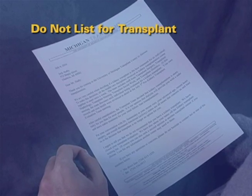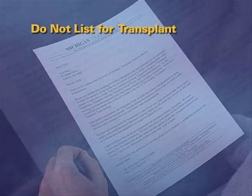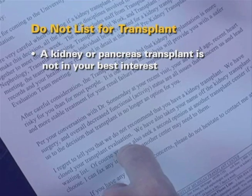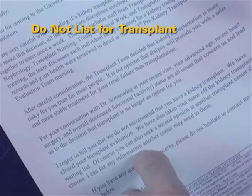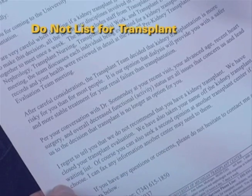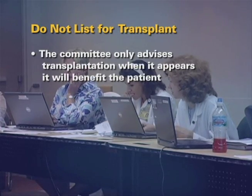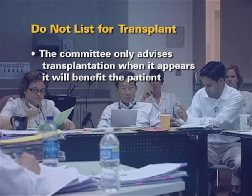You may receive a letter that indicates your records were reviewed by the committee and our team feels that a kidney and/or pancreas transplant is not in your best interest and does not recommend you proceed with transplantation. While this may be disappointing to learn, it is important to remember the committee only advises transplantation when it appears it will benefit and not harm the patient.